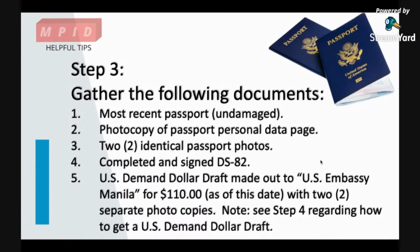Step 3. Now, this is the important part. You have to gather all these documents. And when I say all, there's really not that many documents, and we'll go through each one of these. You have to have your old passport, obviously, because it's getting ready to expire and you need to get a new one. It has to be undamaged. You can't open it up and find things torn out or anything like that. It has to be in good condition, like you would normally use if you were traveling abroad.